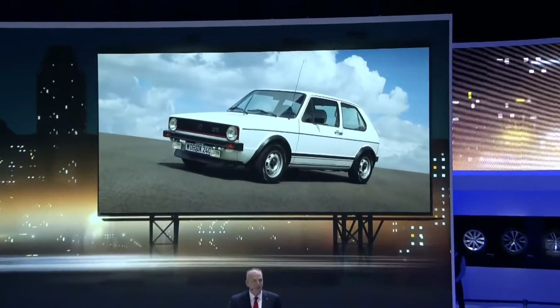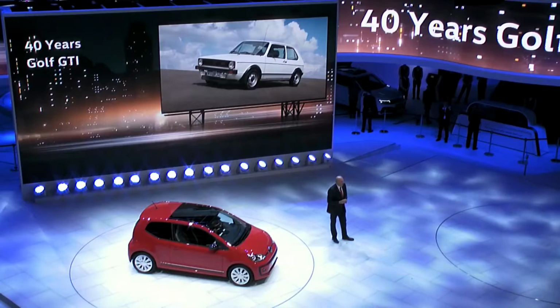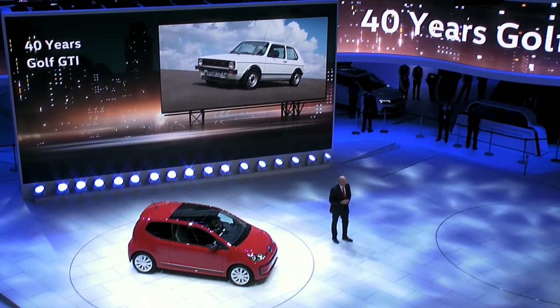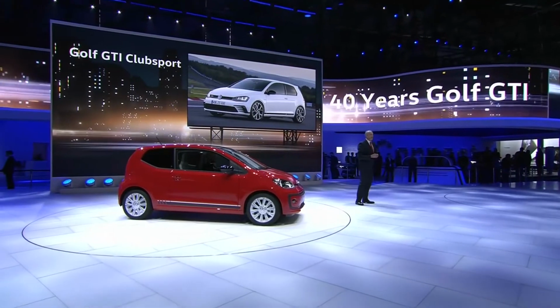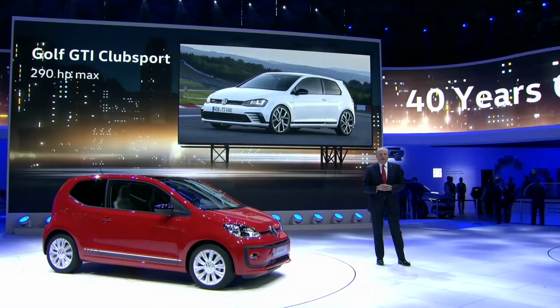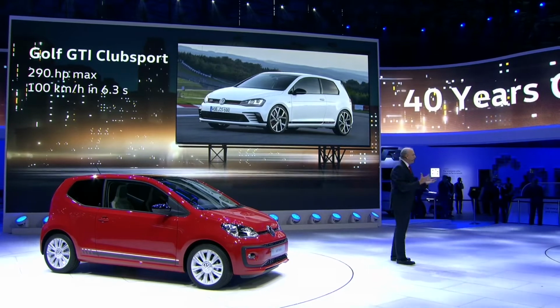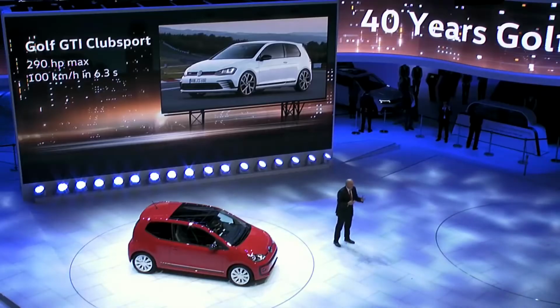Which brings us to the second highlight of the model year 2016. For 40 years, the Golf GTI has been accelerating people's pulses across generations. It is the brand icon of the Volkswagen brand. To celebrate this anniversary with a new Golf GTI Club Sport, we've created the strongest and most powerful Golf GTI of all times. The 255 horsepower basic performance of the Club Sport can be improved to 290 horsepower with a kickdown, a real first. The new Golf offers a downforce on the road that can make a bridge to motorsports, in which we are currently very successful indeed.